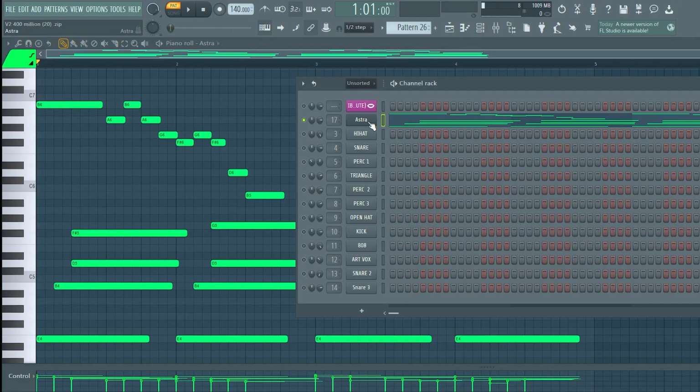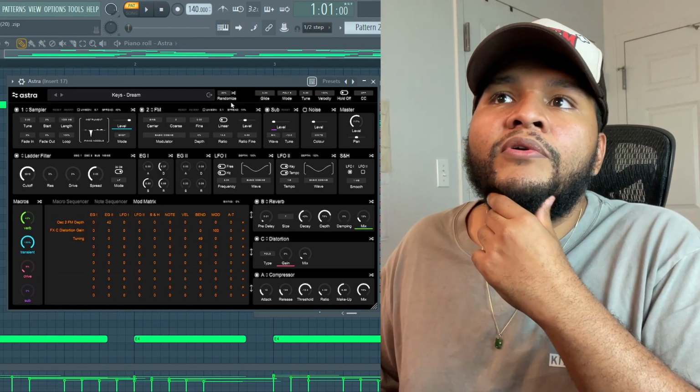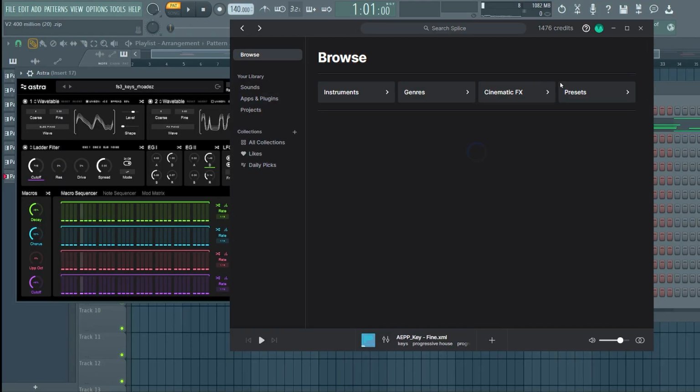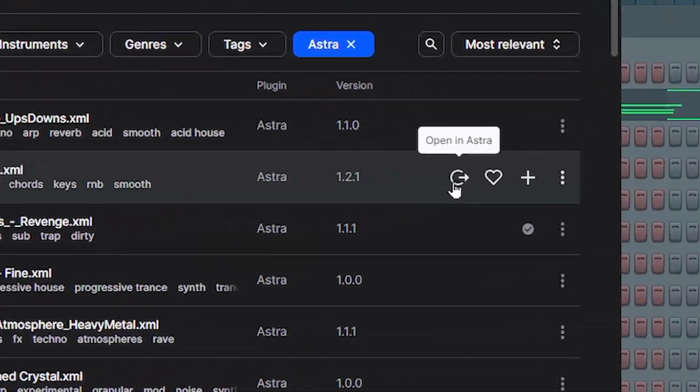Now this sound comes from this VST called Astra. It's actually from Splice. It's their newest VST that they came out with. Say I like this preset, but I want to try some more out. I gotta find something that inspires me. Just like what we were talking about with the drums, right? Open the Splice application, go to browse, and then hit presets, and then hit Astra view all. And then hit this button.